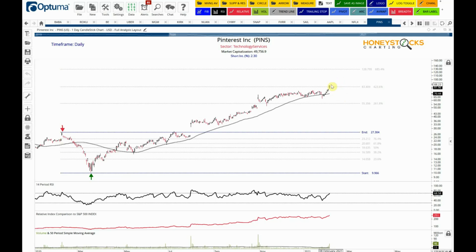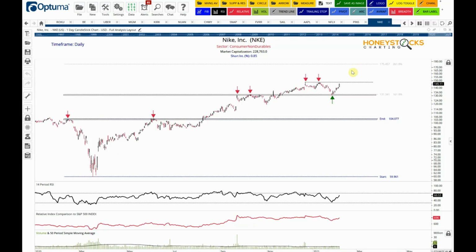So I would fully expect if Pinterest is to get above this level, it should hopefully test $100, at which point you're probably going to get a little bit of psychological selling. Once that $100 round number barrier is broken, a lot of the time you can see these fast moves higher. So I would expect a $130 price target if it can get above that $100 level.